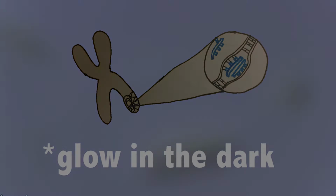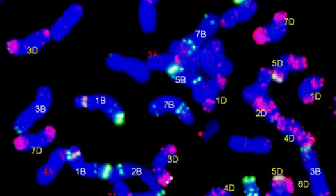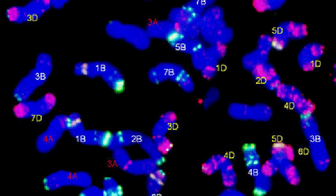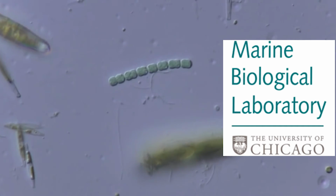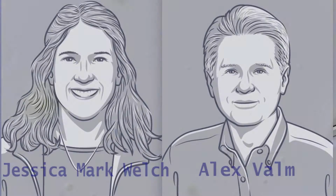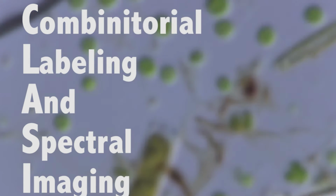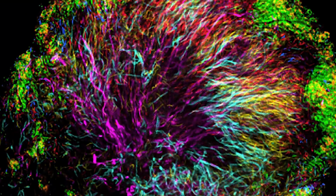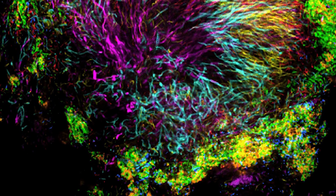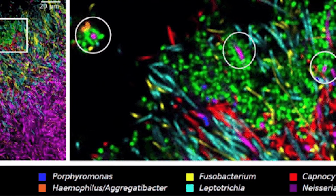So once the new DNA is added to the sample, it looks like this. So now we can clearly see what types of microbes are present and where they congregate. However, in this method, only one microbe can be tested at a time. With such a large ecosystem on the Plastisphere, MBL needed a way to test all the microbes at once. So Welch and Valm developed a new additional method called CLASI, combinatorial labeling and spectral imaging, which allowed them to add different oligonucleotides with distinct fluorescent glows, moving microbe mapping from this to this. A beautiful rainbow miasma of exact data. So now it's possible to see every color-coded phylum on the microplastics and study their behaviors.